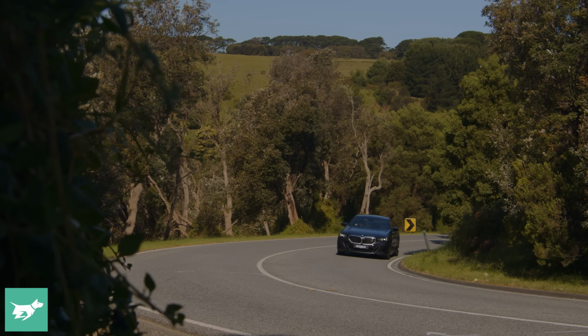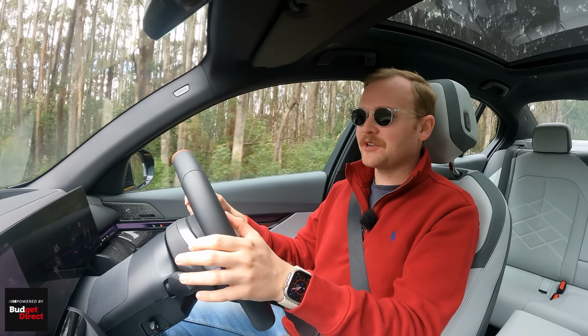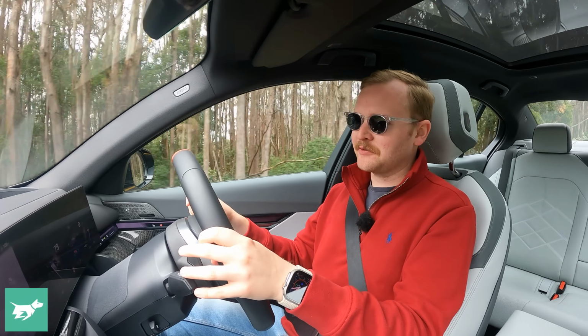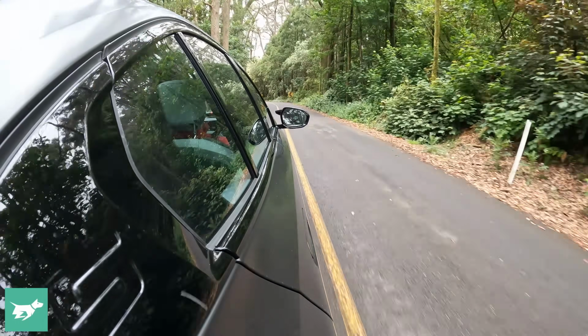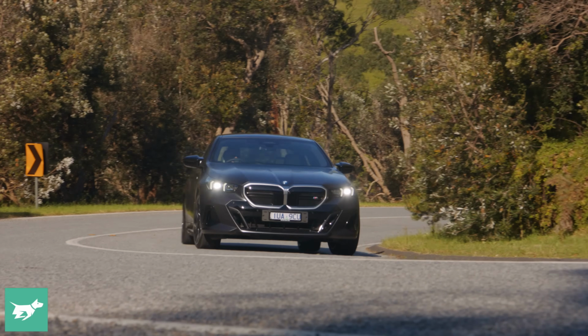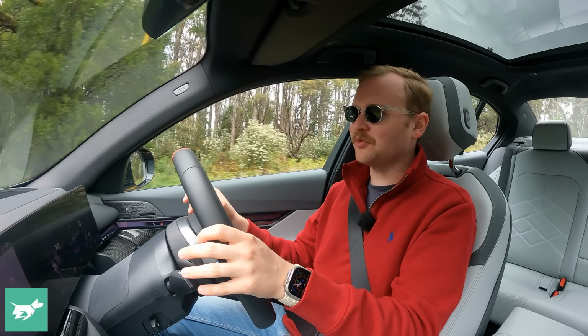All right, so taking off in the i5 M60, we've come out to one of my favorite bits of regional Victoria, just outside Melbourne actually. They're so lucky down here with some great driving roads. In Sydney, we've got to go a bit further. But in some ways, the M60 version of the i5 would actually be easier to live with if you lived in Melbourne, because if you decide to take this sporty sedan out to find a good bit of blacktop like this, you kind of need it to be a bit closer to the city, because the M60 is a bit challenged on real-world range.